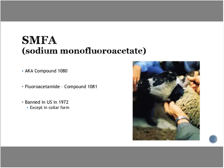All right, next up is SMFA, or sodium monofluoroacetate. This chemical was registered as 1080, which just became its trade name. I guess they got a little lazy when they were thinking of the name. And then compound 1081 is fluoroacetamide, and as you can see there, it's been banned in the U.S. for a while, except in this collar form, which is shown in the picture on the right.